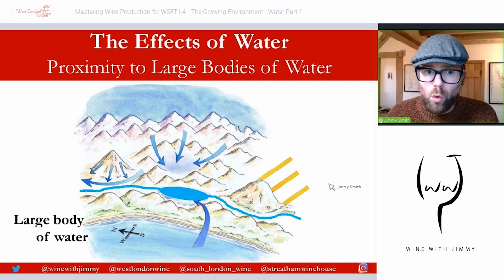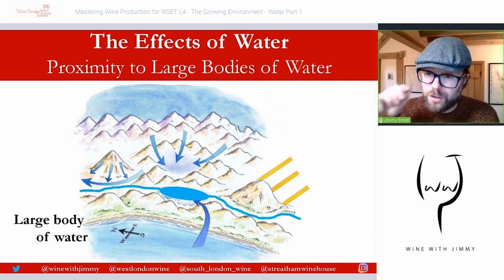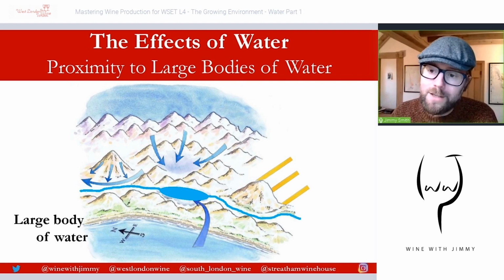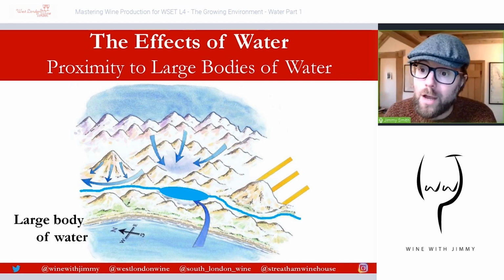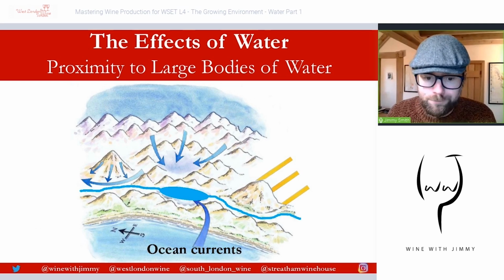And then what about water in terms of the proximity of vineyards to large bodies of water? How does this have an impact on the growing environment? Well, the presence of a large body of water can moderate both diurnal and seasonal temperatures. So it can have some effect in reducing the extreme continentality, but also the diurnal difference in those areas. So that is a large body of water.